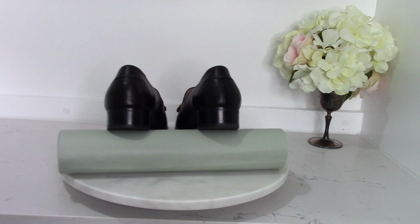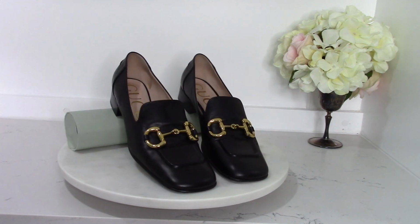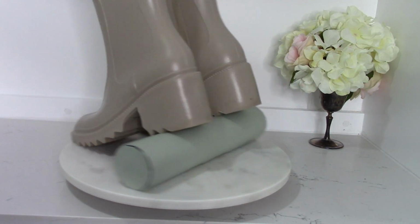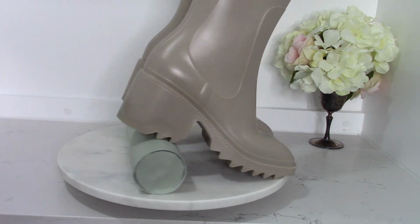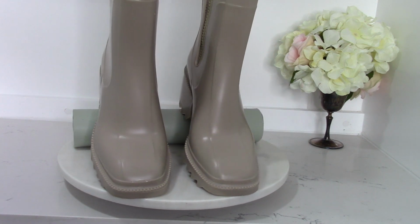Now these are the shoes that I purchased off-season last year or in previous years that I will actually be wearing this upcoming fall and winter. So let's first start with the loafer. This is your everyday shoe, your everyday work shoe. Everyone needs a nice loafer.